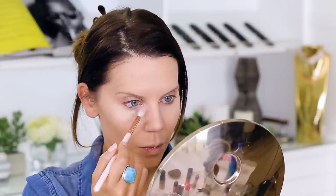I'm actually just gonna take a crease brush, dip it into that banana kind of yellow shade, and just kind of brighten up under the eye and further set that concealer. And while we're here, let's go ahead and crack into the blush.